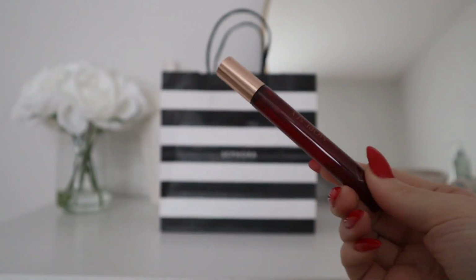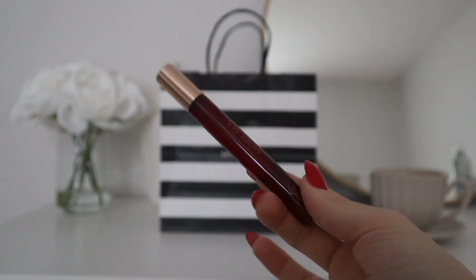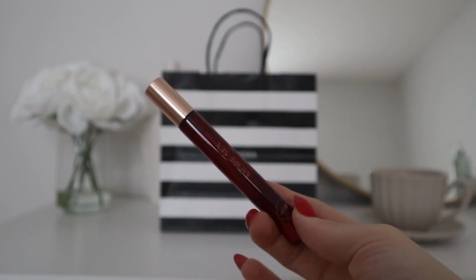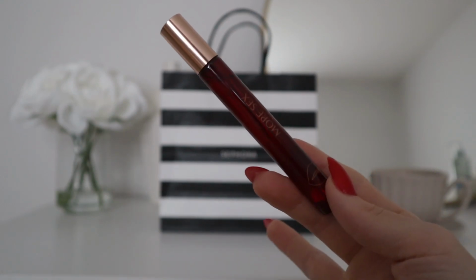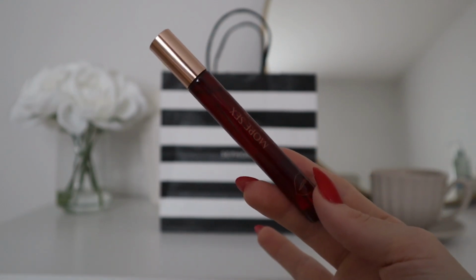I'm actually really interested to see what the notes are. There might even be a little bit of floral in here, something to sweeten it up a little bit. Potency, I would say it's better than average, but it's not a beast. It doesn't come across as a beast.